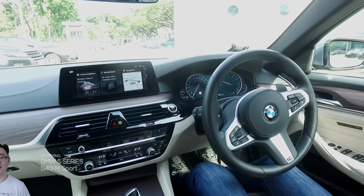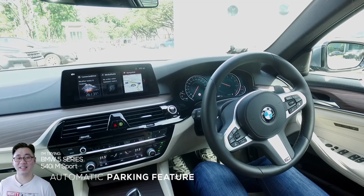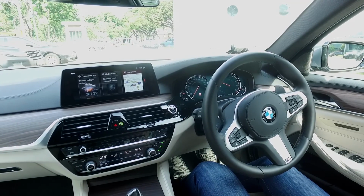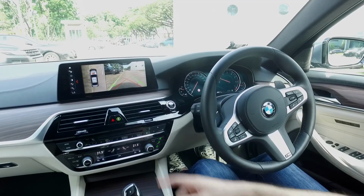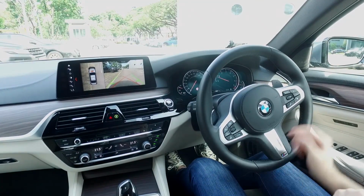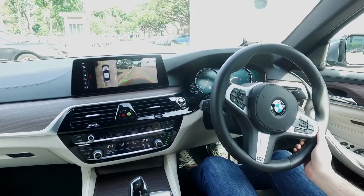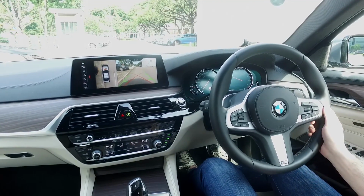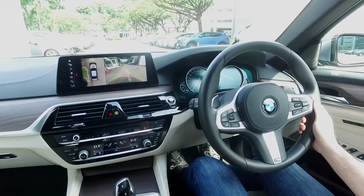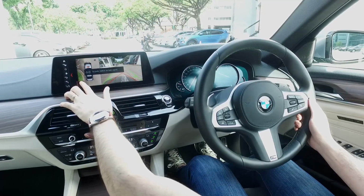Okay, right now I'm going to demonstrate to you the automatic parking feature of the new BMW 5 Series. So we begin by pressing on the parking assist button right here, which will bring up this screen. This sign tells you that it's looking for a parking lot. So we're going to drive forward slowly and wait for it to find a lot. Oh, okay, it has found a lot.